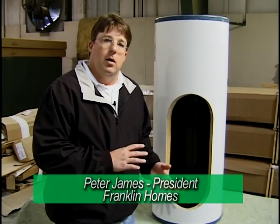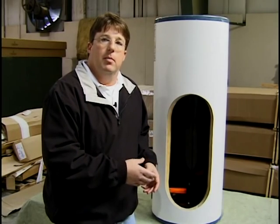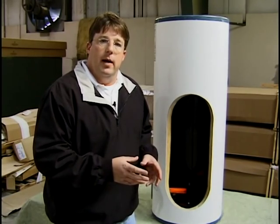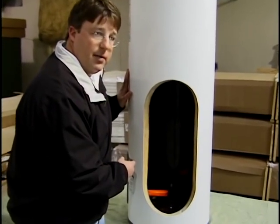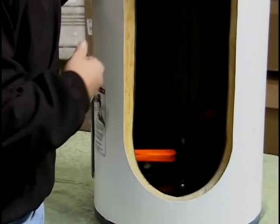Most water heaters that you purchase come with a warning on the water heater that states that if there's no water in the tank, the element shouldn't burn because it'll burn out. All water heaters that we use here at Franklin Homes come with a special element that won't burn out in case the water comes out of the tank. As you can see in our demonstration here, we've cut away the tank of the water heater, and you can see this special element burning here now with no water in the tank.